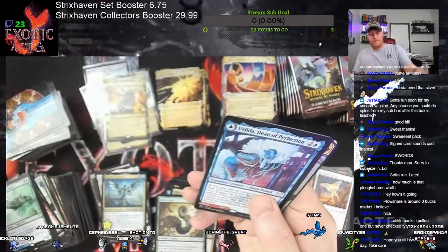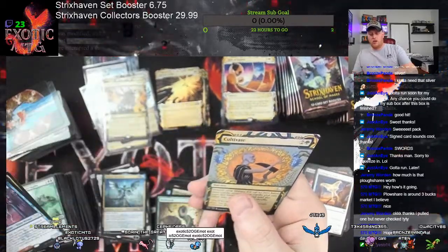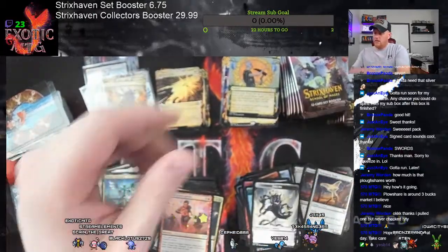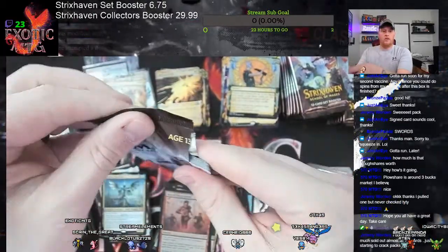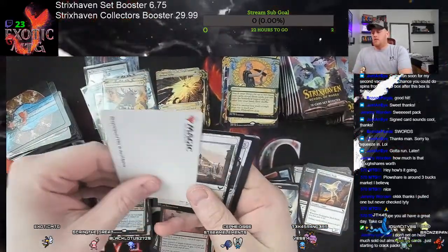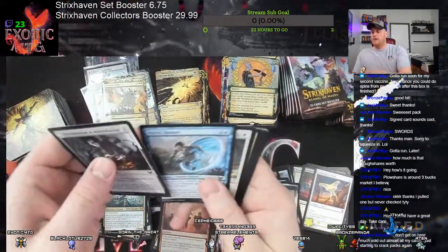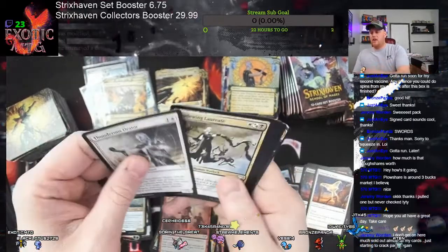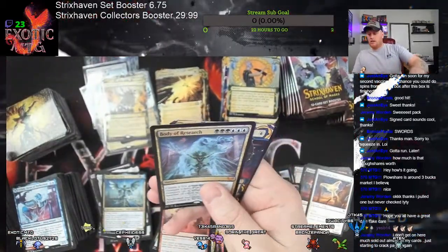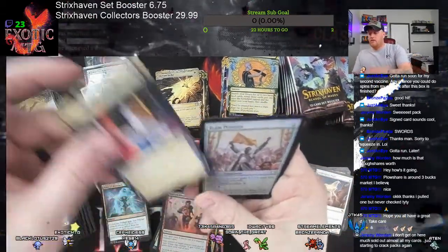Come on. Witherbloom Command, Uvilda, Cultivate. Mascot Interception Foil. Why'd you sell all your packs, buddy? Jeremy W. with the selling of his cards. It's unacceptable. Body of Research, another mythic. Opt. Foil Team Pennant.